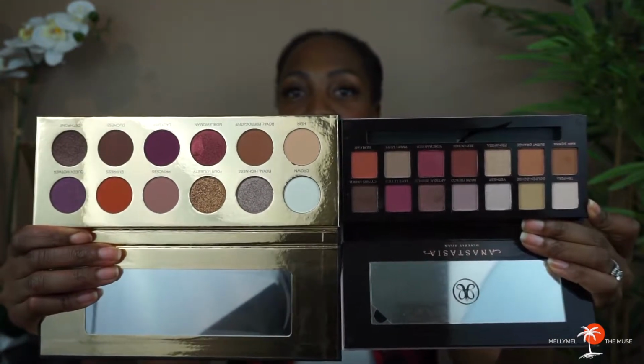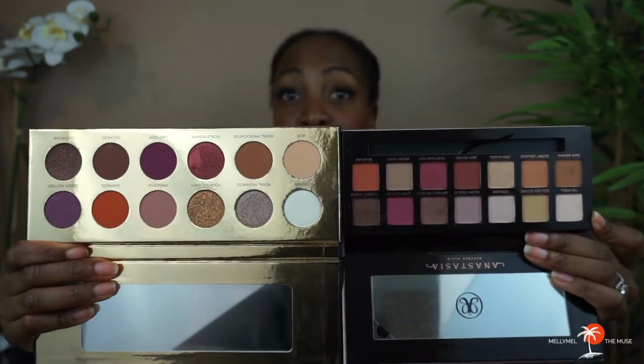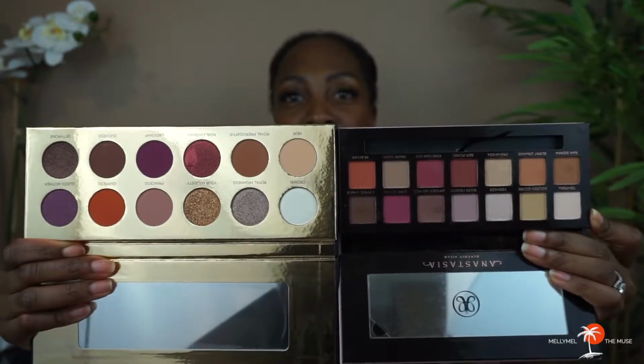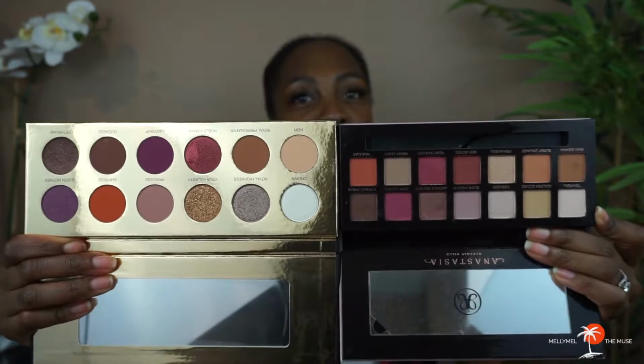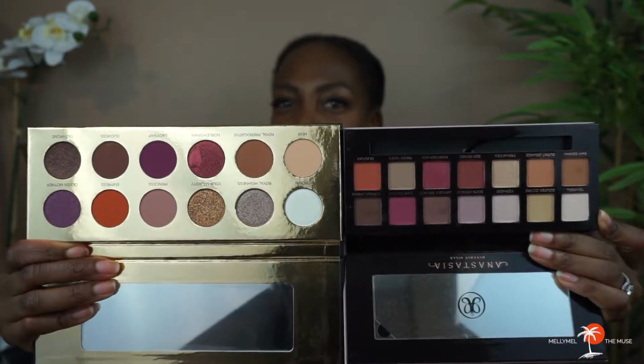We have the Queen of Hearts as well as the Modern Renaissance. As you can see, at least to me, several of the colors are very similar, but in my opinion, the Queen of Hearts palette is much richer and much bolder in colors. I think I would reach more so for the Queen of Hearts palette versus the Modern Renaissance palette. So I think the Queen of Hearts palette is a great palette not only for creating daytime looks, but also for creating nighttime looks. These colors to me seem very versatile.